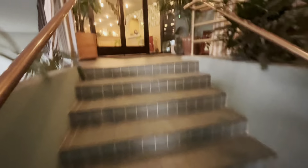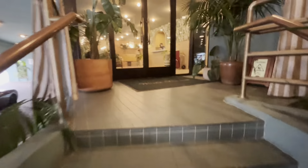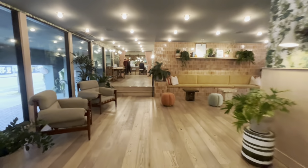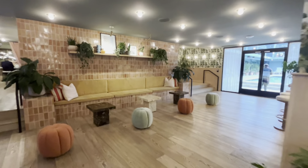We are in sunny California. We are on Sunset Boulevard. I cannot wait to show you this gem of a hotel that we found. This is Palihotel. Look at how quaint and perfect this property is. This is the lobby area.